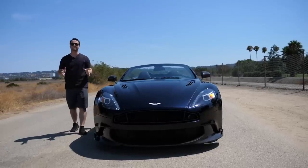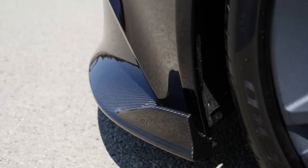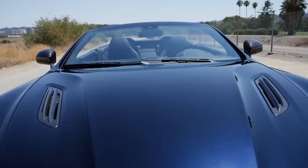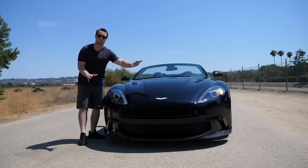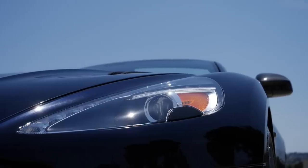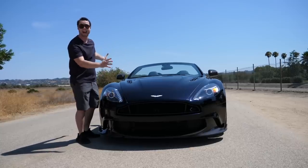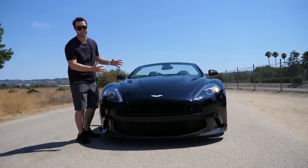The front fascia of the Aston Martin Vanquish is simply jaw-dropping. Carbon fiber, sweeping lines, a vented hood all make up such a beautiful visage. And the headlights, they're both pretty and aggressive at the same time, a theme that continues throughout the rest of the Aston Martin's exterior and interior.